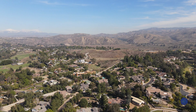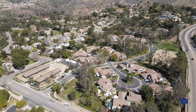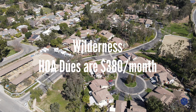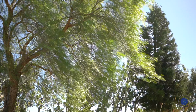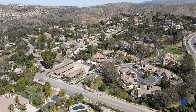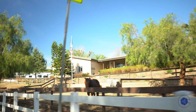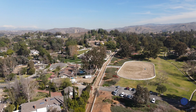There are also a couple of gated communities throughout Orange Park Acres. Wilderness is one, and that's a small community of only 48 homes. HOA dues are $380. They have RV parking, horse stalls, and a riding arena. Those homes have a shared wall, but they do have their own individual backyard and outdoor space. And each home gets a horse stall, at least one. And I believe it's $80 to keep your horse there. Doesn't include feed or anything like that.